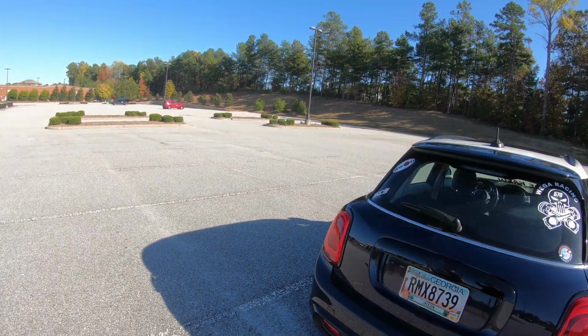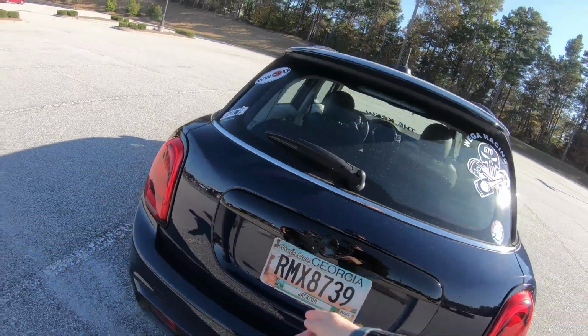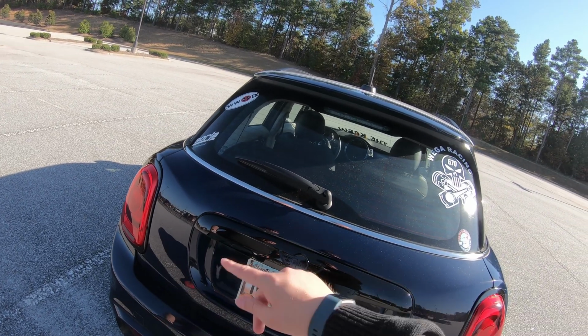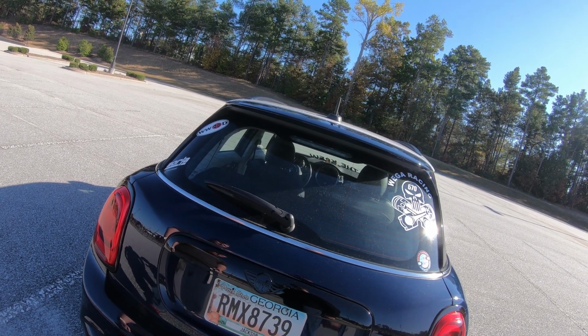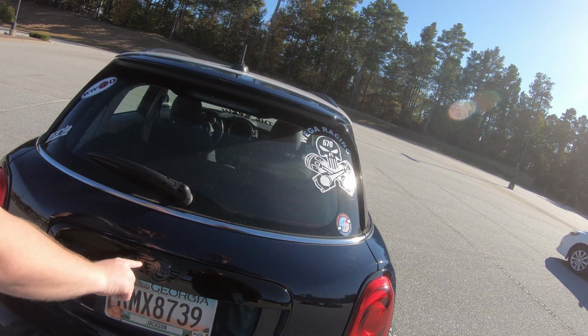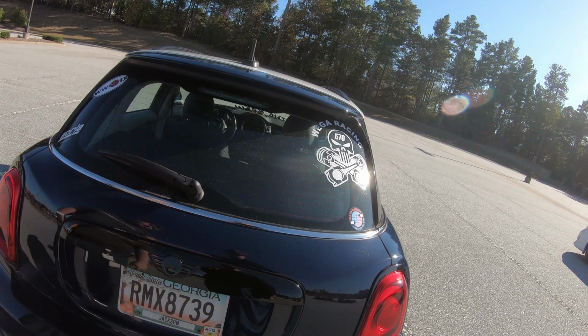All right, we're going over the trunk. Look at this beautiful blacked out Mini badge. Now, is that just a Mini badge ripped off, or did you black it? That Mini badge is actually the brand new 2020 Mini badge. I replaced them. The original ones were all chrome and they were filled in the wing areas. The new ones took away the fill-ins, and I think it looks a lot better this way.